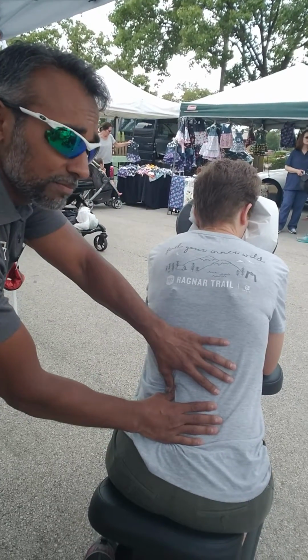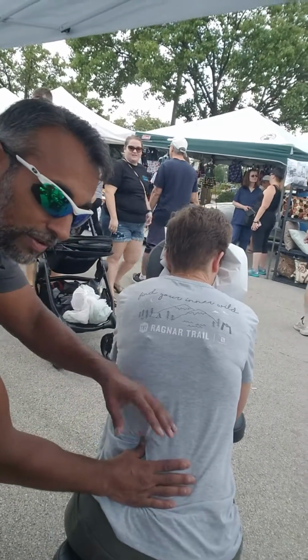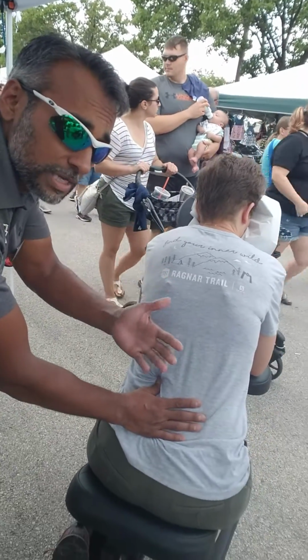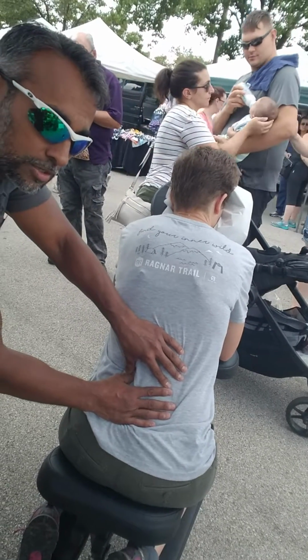Often after I'm done doing trigger point therapy or any manual therapy, if I look at the muscle, it'll be really bright red in the area that I worked on because we have increased circulation. With that being said, it's imperative that when you get any type of work like this done, you are well hydrated. How do you tell if you're well hydrated?